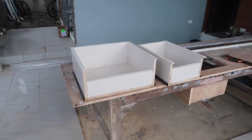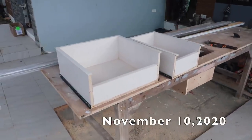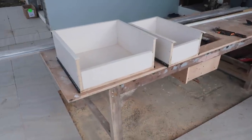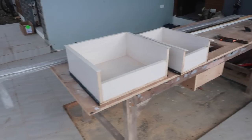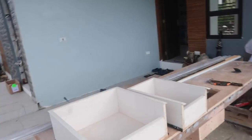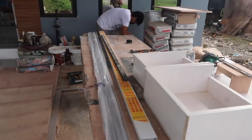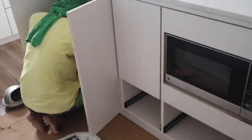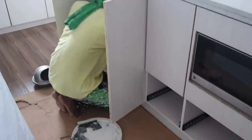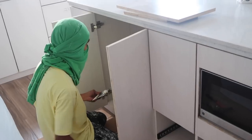Good morning, everybody. It is November 10th, Tuesday. And right here, you're seeing the center island. That's what's left that needs to be done. And we're almost done. Everybody's busy. You get a little bit of rain right now, a little on and off. Now let's go look around. And we got Ferrari over here killing things, putting on the skim coating, hiding all the nails, fixing it all up.